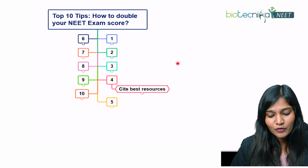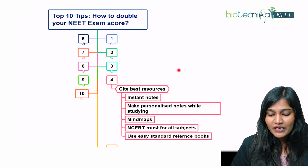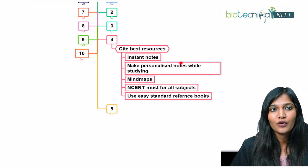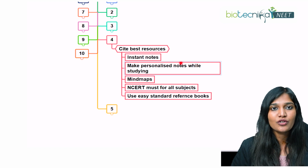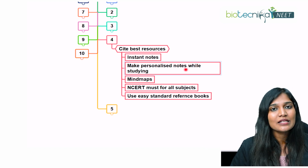Okay, let's talk about the fourth point, cite best resources. You should not randomly take any kind of notes and start preparing from them. It is not going to be worthy enough. So instant notes are very important, your revision notes. Make small notes, sticky notes, everything. Make a personalized note when you're studying.